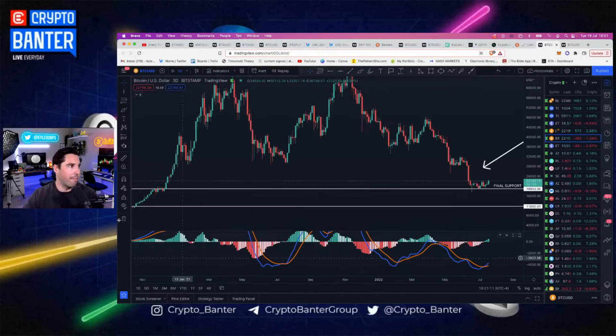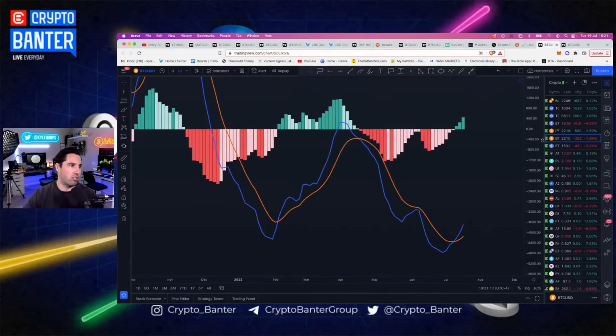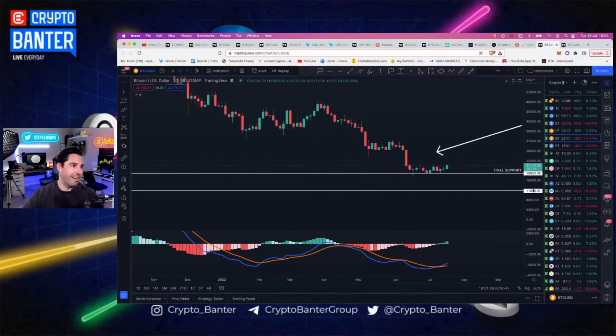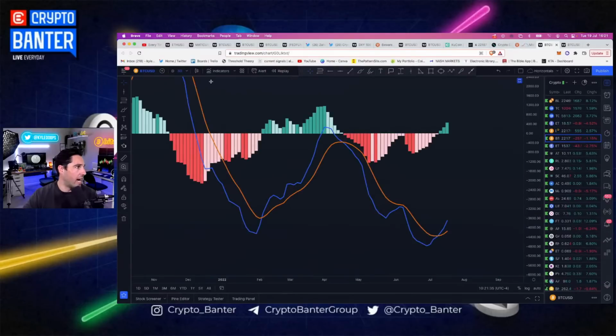So talking about that, moving on to the 3-day chart, you can see that the MACD has officially started to cross to the upside, and we're now working on the third official histogram towards the upside, which is providing some sort of relief. And you can see that in the price action. We held the final support, which was the most important support, coming in at $18,950 over there.